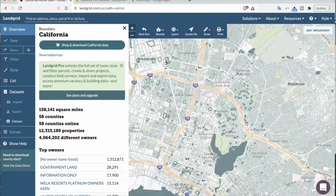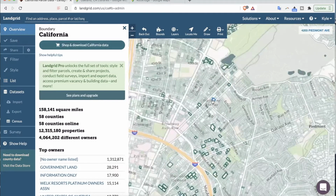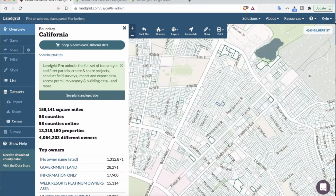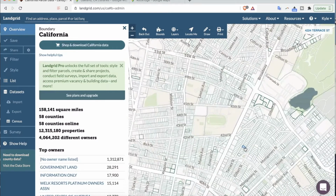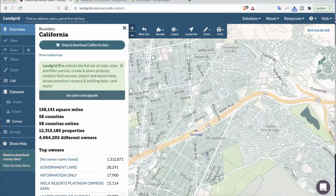So first one I got is Piedmont. It's not Piedmont, the neighborhood over here. It's Piedmont Avenue. Piedmont Avenue is right down here on the northeastern side of the city. The next one is Rock Ridge, also in this area. Look for the collection badges when you go to buy, but it should be somewhere up in here.